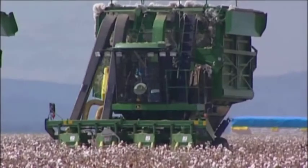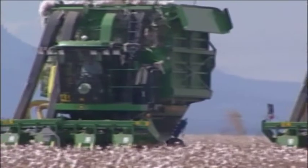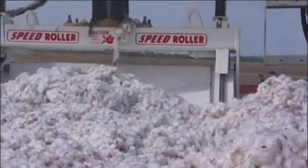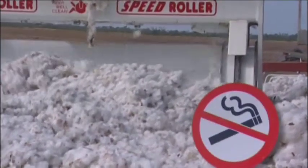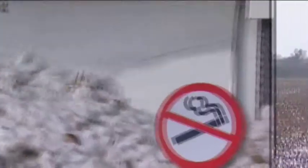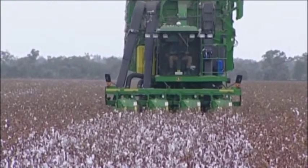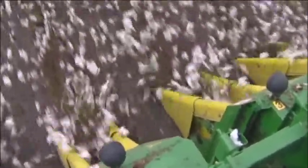Cotton fibre is highly flammable, so a strict no smoking policy applies during harvest. Head chokes are the source of many fires. Friction causes cotton blockages to heat up. A smouldering piece of cotton blown into the basket can burst into flame and start a serious fire. It can destroy the picker within minutes and expose the operator to serious danger.